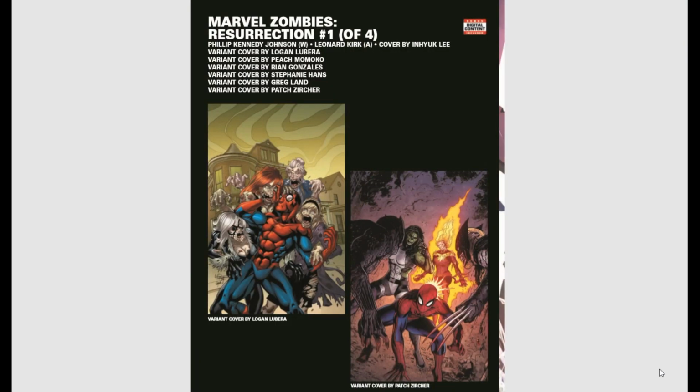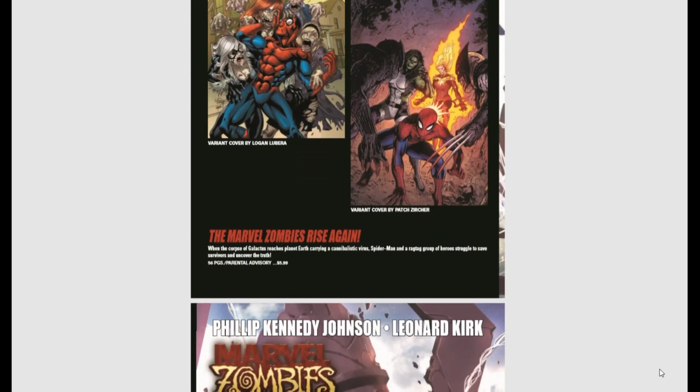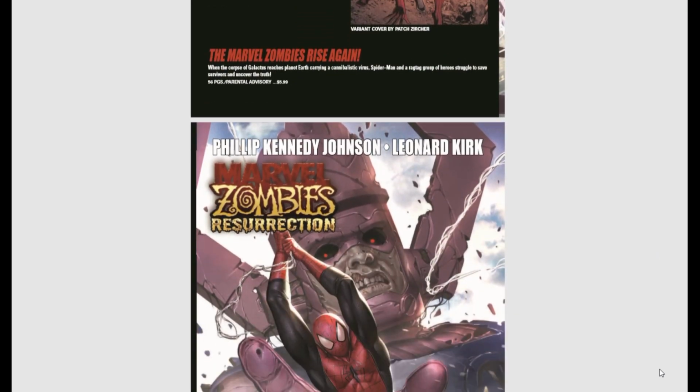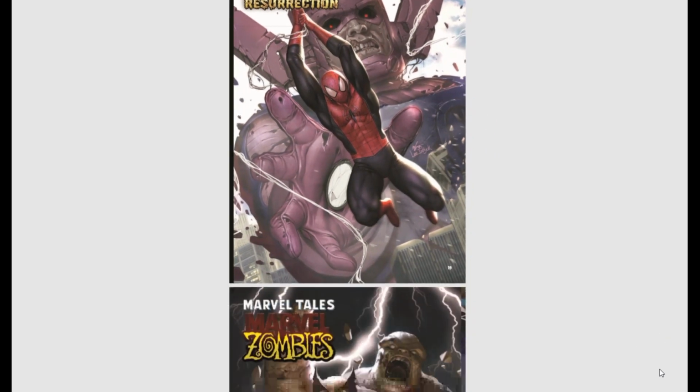And that's because we're doing Marvel Zombies Resurrection, issue number 1 of 4. We have a new Marvel Zombie series coming out. It was a huge fan favorite, so I'm sure a lot of you are going to end up purchasing this. Great cover right there. I love Galactus as a zombie.